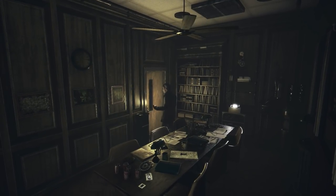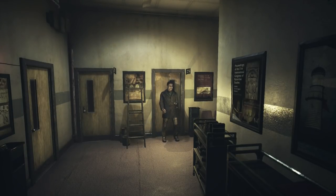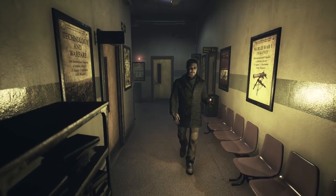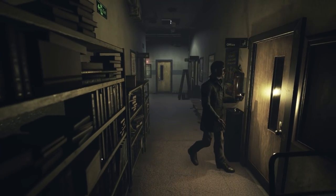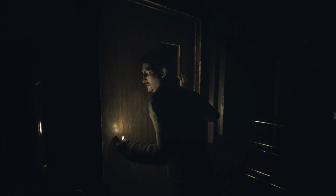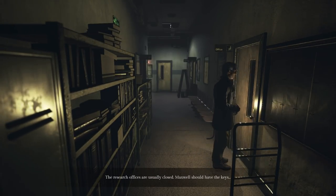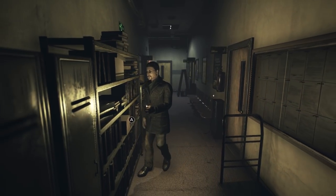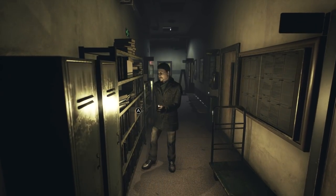Okay, just go. Okay, yeah, so I want to avoid both of these rooms. What's that? There's the kitchen. Another office. Okay, well, let's try this office. Maybe this one's unlocked. Maxwell should have the keys. Yeah, okay. Gotta get him the batteries, but I can't get him the batteries quite yet. Unless I use the paint with the radio, but I don't understand how that would work.